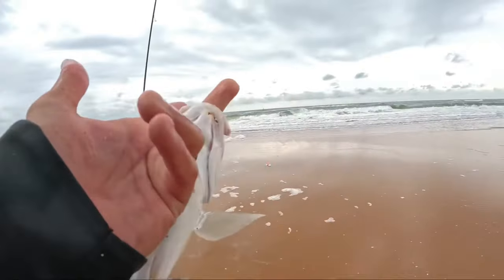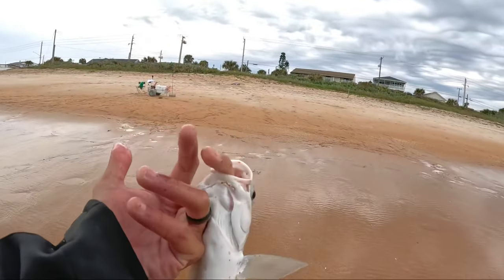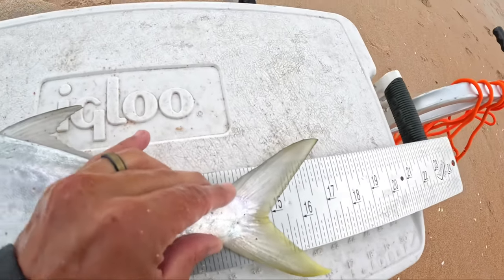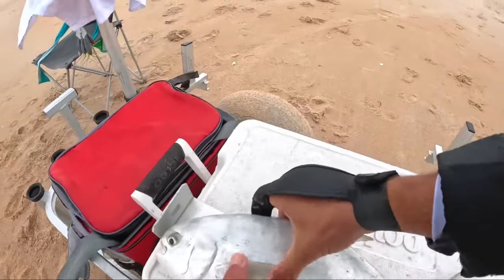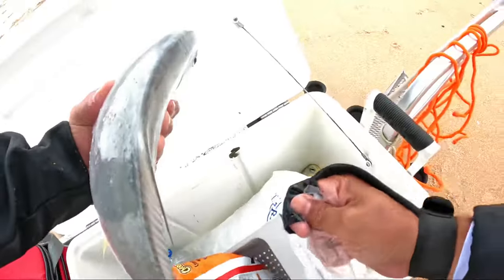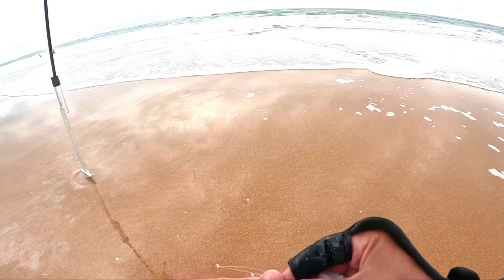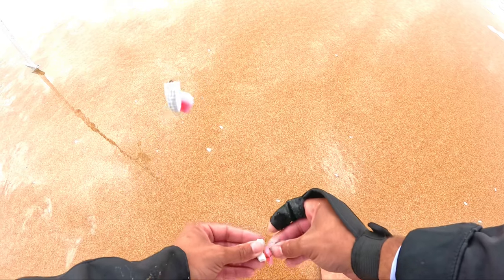Let's get that hook out. He can't go anywhere when you got him like this. All right, he's almost 15 to the fork. That's a great size fish. Get him in the cooler as well. Let's do that again. That's a 14 and 3/4 inch pomp.